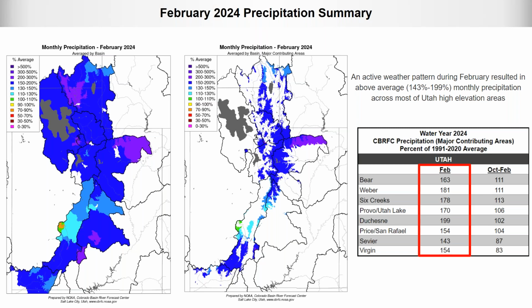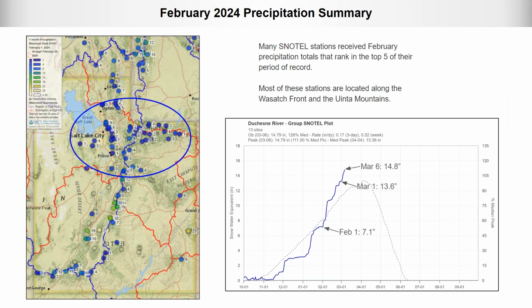Looking at this past month through a historical lens, the figure on the left is a picture of all the snow-tel sites and how this last February ranked historically. So where you see the numbers next to those dots, that would be how that month ranked historically. So a lot of the number ones would indicate that it was the wettest February on record. And we see a number of ones, particularly across the northern half of Utah, and many top 5 and top 10 wettest Februarys on record.